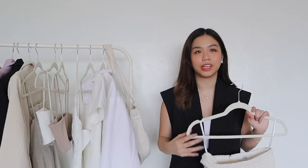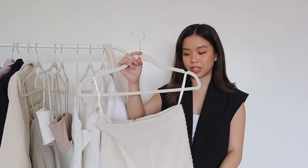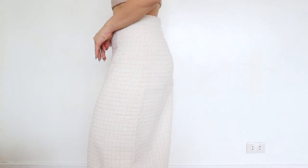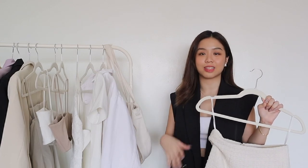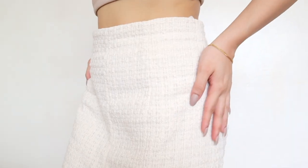So usually I really get my clothes altered when it comes to Love Bonito bottoms or dresses, but I still really like this. So it's just a plain cream tweed skirt with a front slit in the middle, which I love. I think it's really unique. And whenever an item fits my personal style and at the same time is very unique, that's automatically a grab for me. And I don't know about you, but tweeds always look so expensive.